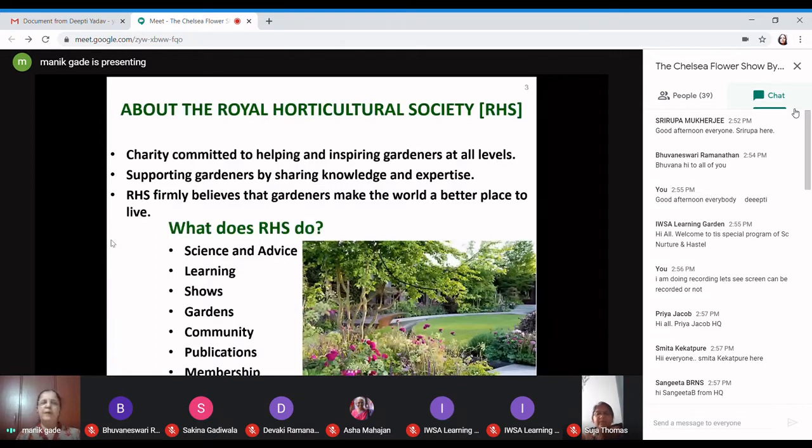Now, I will briefly explain to you the functions of RHS. RHS is actively involved in scientific research into plants, their cultivation, their identification, and pest and disease control. It provides authoritative gardening and horticultural advice to gardeners. RHS provides formal and informal learning opportunities to future generations through events and trainings.